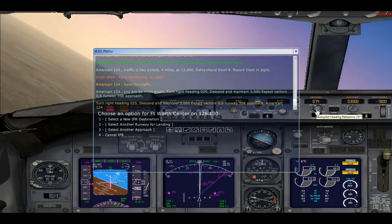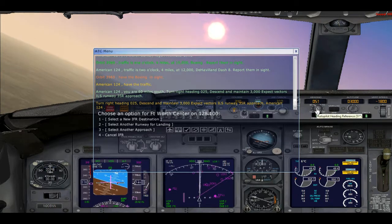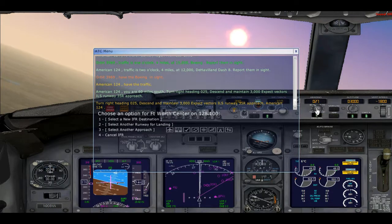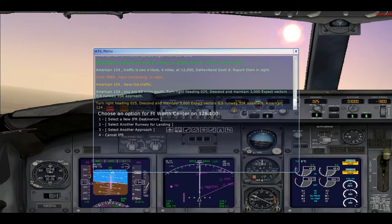Crap, so I just read that wrong and I thought it said 250, not 050. Christ. We'll be going the same way either way, so it don't matter. But down to 3,000, currently on the descent. I should have verified that.